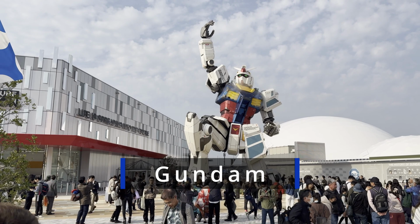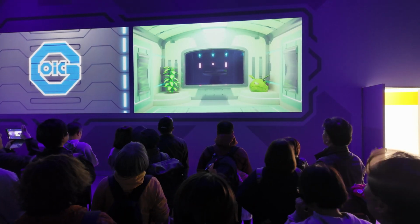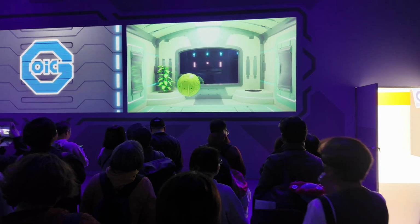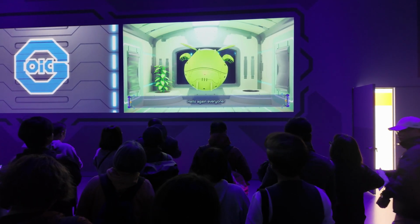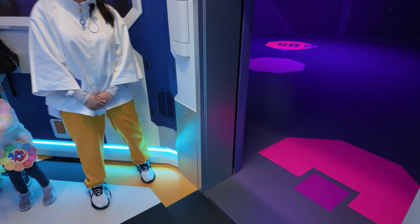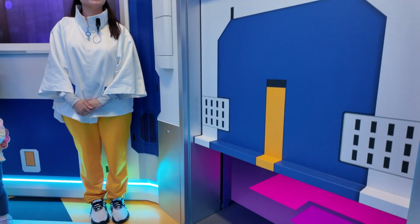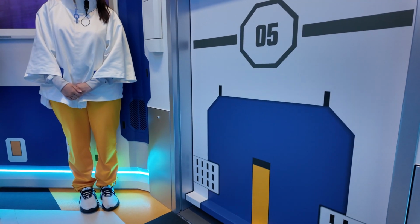The Gundam Pavilion was one of the largest and definitely a must-do if you were a fan of Gundam or high-tech immersive exhibitions. We start our journey learning the story of Gundam. Then we are taken on a long and exciting journey in a space elevator up to a space station tethered to the Earth.